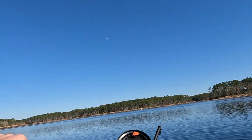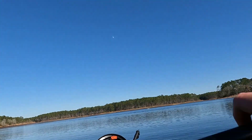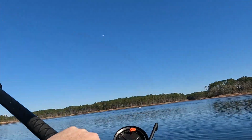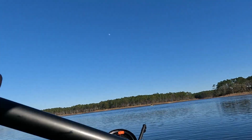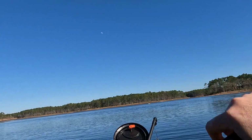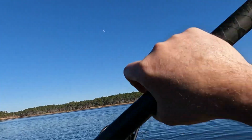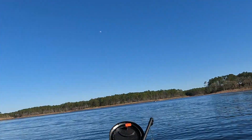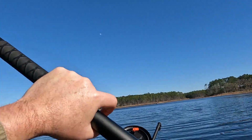First, second, and third speckled perch ever in my life. I'm 46. Shows you how many speckled perch or crappie that we have here in Florida. Not much. And I've probably fished this lake at least 100 times, if not more. Never caught a speckled perch here.